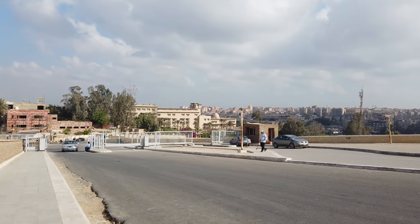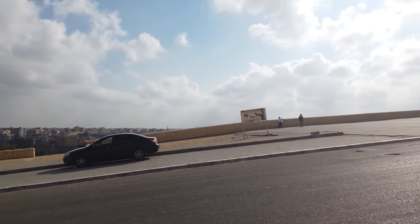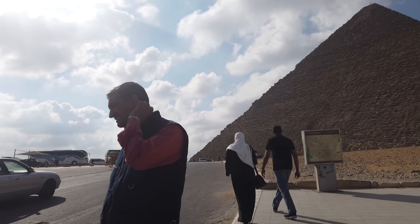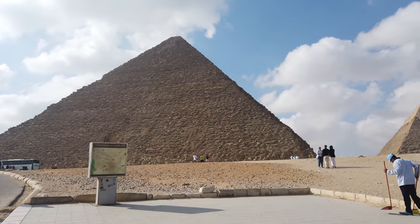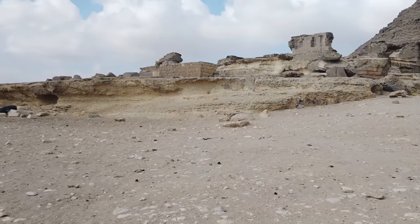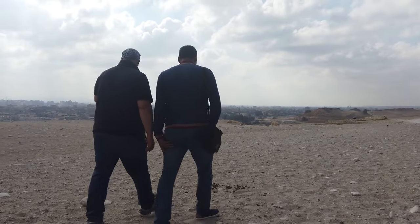Hi, this is Brian Forster, and this is the world-famous Giza Plateau. That is the city of Giza in the background. There is the Great Pyramid, and the Second Pyramid. Now, when you get your general ticket to explore the Giza Plateau, you get access to the exterior of some of these structures.